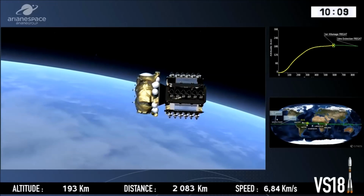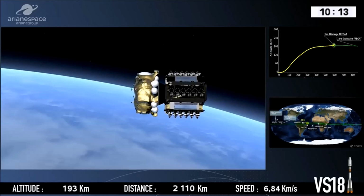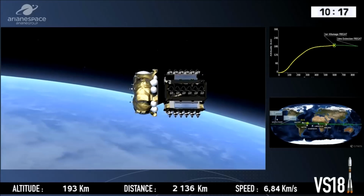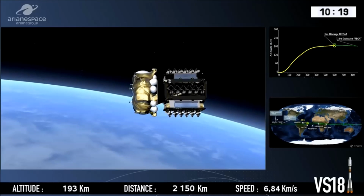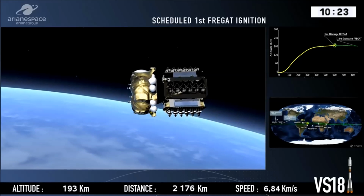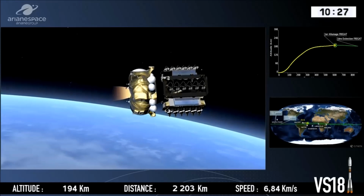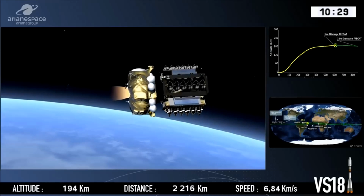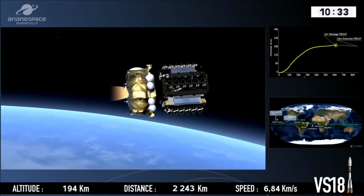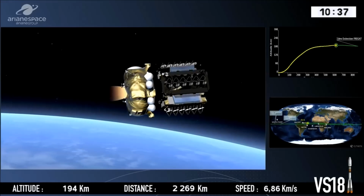You can see on the top right is our trajectory. That's the planned trajectory, and the white cross is the actual position of the launch vehicle. Right now, Frigate's getting ready to switch its engine on for the first ignition. There it goes. This is the scheduled moment. It's going to burn for just under 4 minutes.